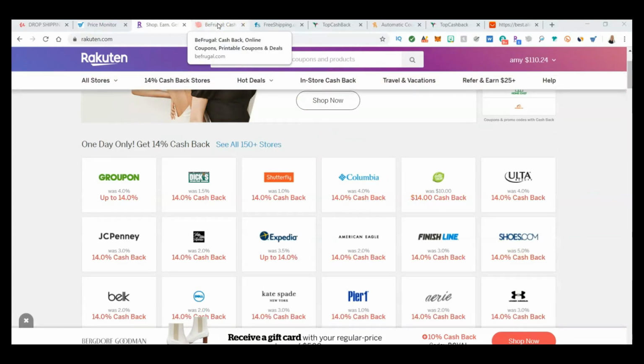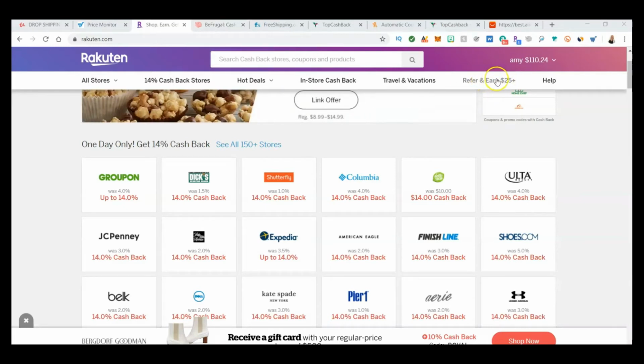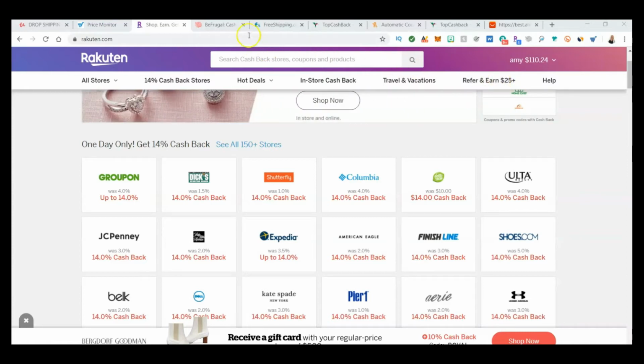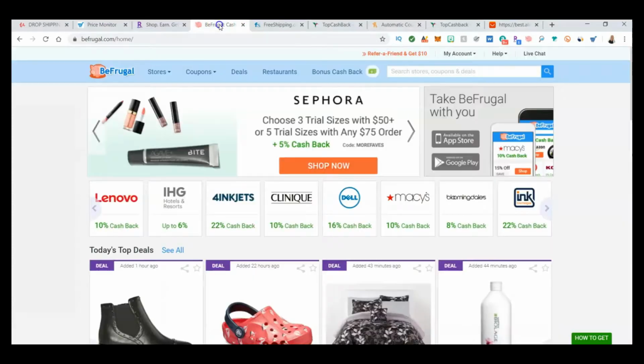All of these have a friend referral. If you don't mind going to the description and looking for the friend referral and using that, that would be fantastic for me. On Rakuten, if you use it and you spend some money using Rakuten, I'll get $25. And the same for you. If you refer somebody and they use it, you'll get $25. So share it.